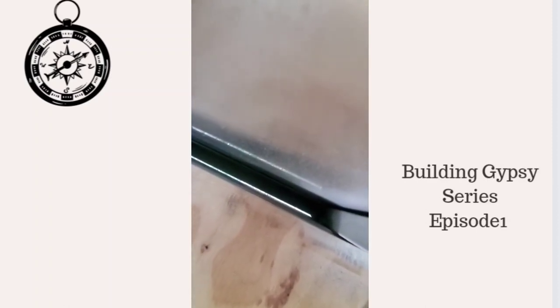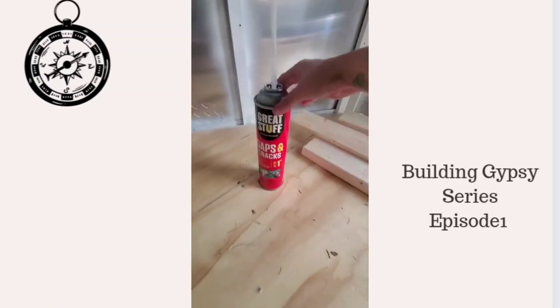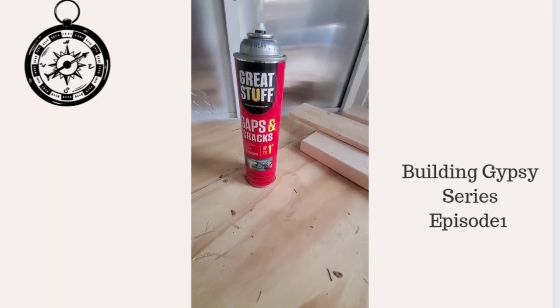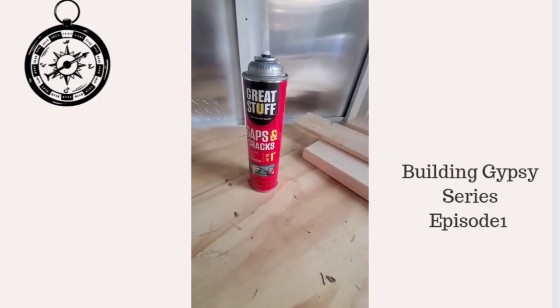What I'm doing is spraying some of that. I have a can of Loctite, and then I also have a can of this Great Stuff spray foam insulation. They have some that covers up to 3 inches. This can in particular covers up to about 1. And I have a couple of cans of this.